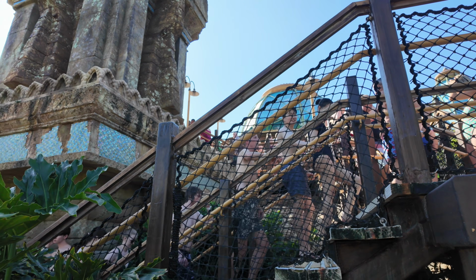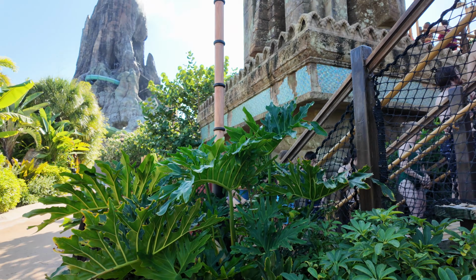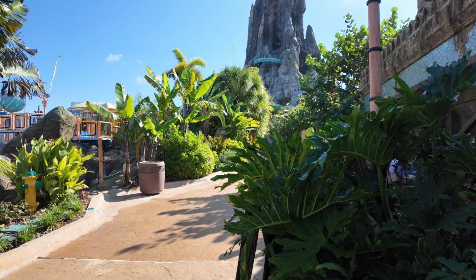So here you can see what the wait is looking like. Standing, waiting on the stairs with no shoes on. That's now without the Tapu Tapu. And it's not to say that with the Tapu Tapu you walked right on, because that's not true. You did wait a bit even with the Tapu Tapu, so it's a toss-up. I don't know. What do you guys think? Let me know in the comments.